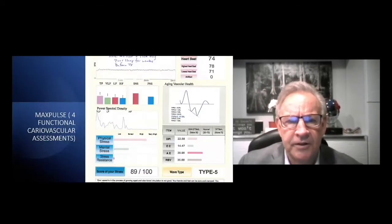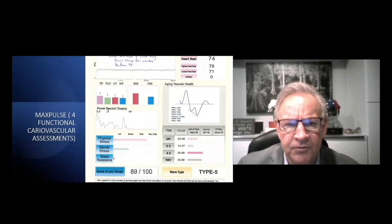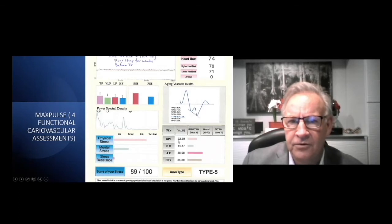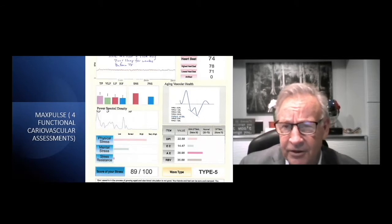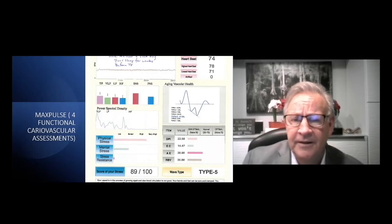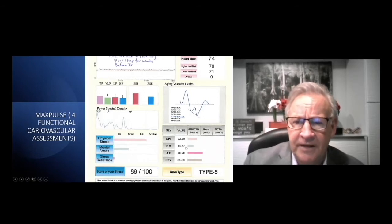So this is just the max pulse. It shows four different functional cardiovascular assessments. The DPI on the lower right, I'll use my cursor here, that's just think of overall heart function. So this is in the 22nd percentile. If 50% of us are going to die of cardiovascular complications, we don't want to be in the bottom quartile. Eccentric contraction, the left atrium.